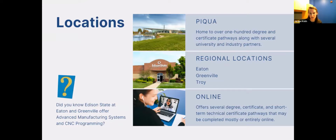And then we also offer a variety of different degrees and certificates, and also short-term technical certificates, pretty much all online, maybe just besides a few classes that you can't get that hands-on learning component with. So again, there are a lot of different options for you. And if you did not know, our campuses at Eaton and Greenville offer our advanced manufacturing systems and CNC programming certificates as well. So that's also a great option for you.